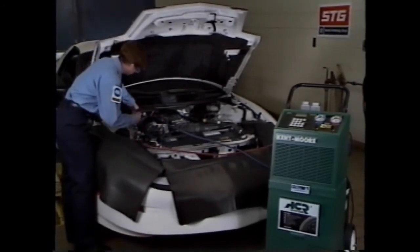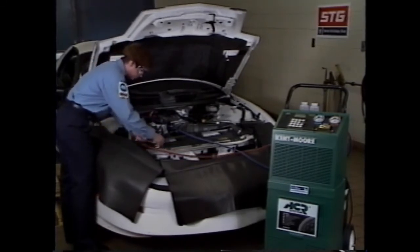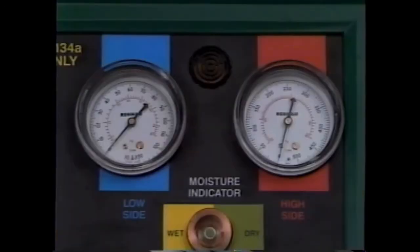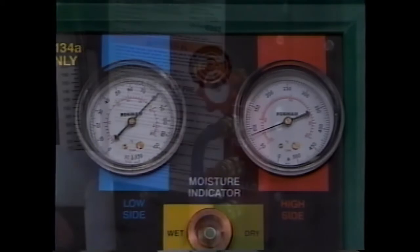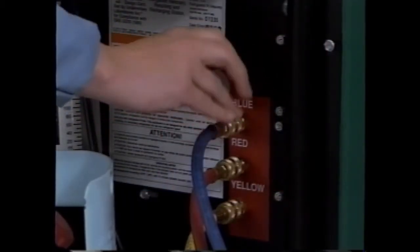Connect the quick connect coupling. Now, rotate the knobs clockwise on the coupling until the gauges indicate system pressure. Open the oil drain valve to see if the oil separator contains oil.